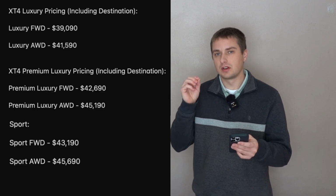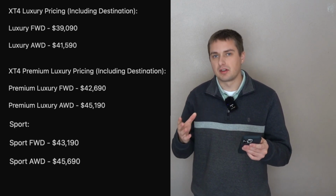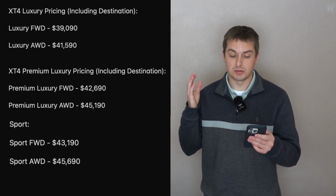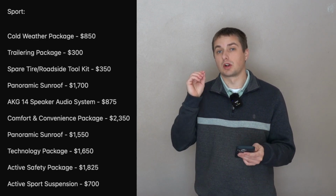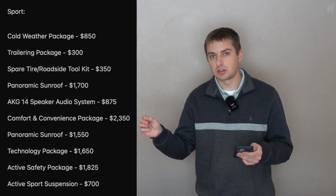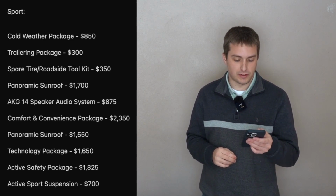And finally, touching on the pricing information for the sport versus the premium luxury or the other two. The sport front wheel drive is going to come in at $43,190, and the all-wheel drive is going to come in at $45,690, which, as you can see, is just a very small price premium versus that of the premium luxury of about $500, $700, something like that in terms of standard equipment. And then of course you do have all of those optional packages as well, which are pretty much identical to that of the premium luxury, with the addition of that $700 suspension package, which is only found on the sport.